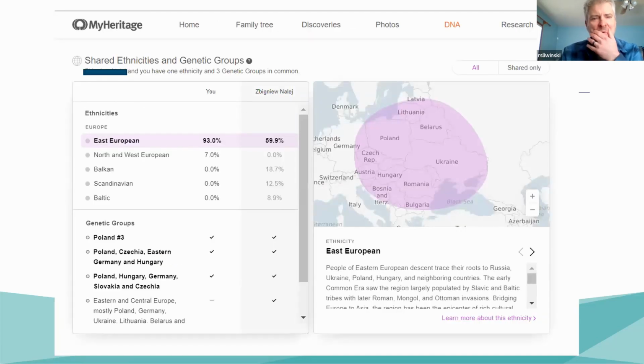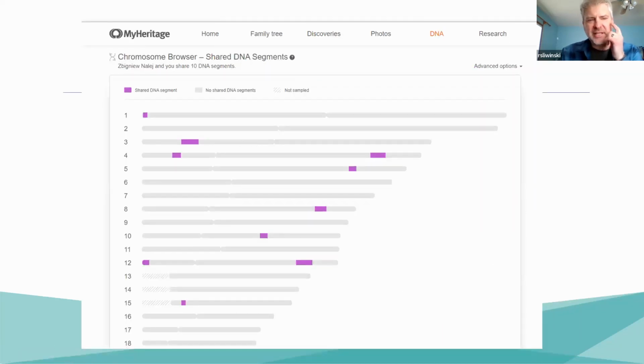Okay, when you compare yourself to the other person, they will give you some information about the Eastern European percentage and other percentages as well. But this is one of the things I want to talk about: you have the Chromosome Browser, and it provides you with information about where on that chromosome you have connections that are exact matches.